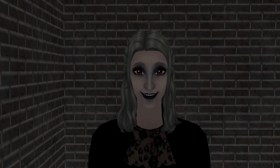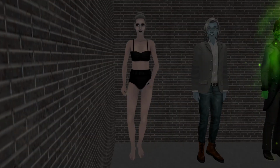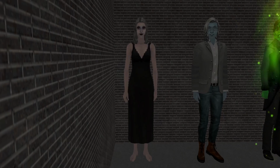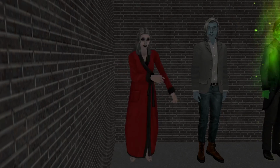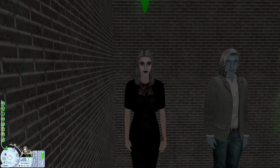Let's start with the lady of the house herself, Jennicor Tricou. As an elder vampire who lives a lot longer than non-supernatural Sims in my game, I gave her some extra wrinkles to show her age. But let's have her show us her outfits to start with. I gave her some outfits that I've never given other Sims before, so it was a lot of fun to do her makeover.